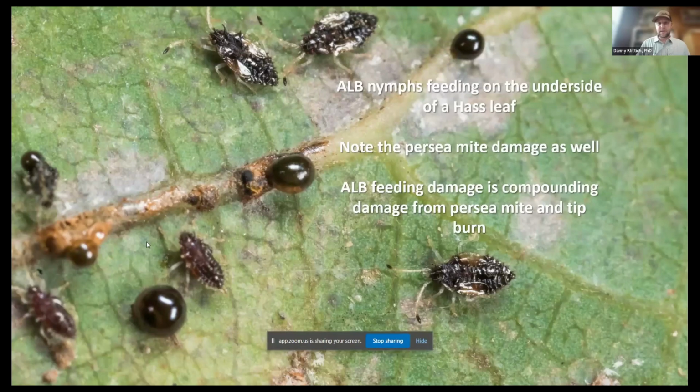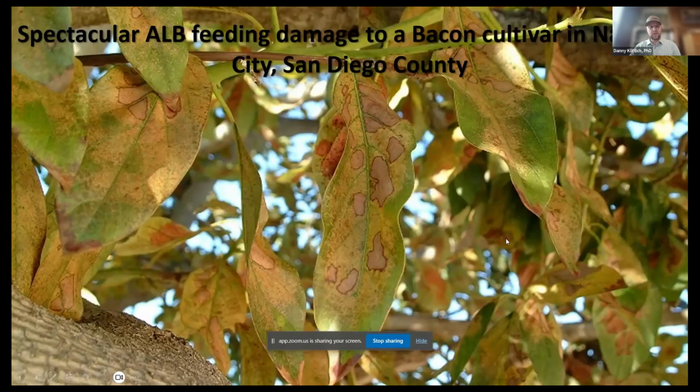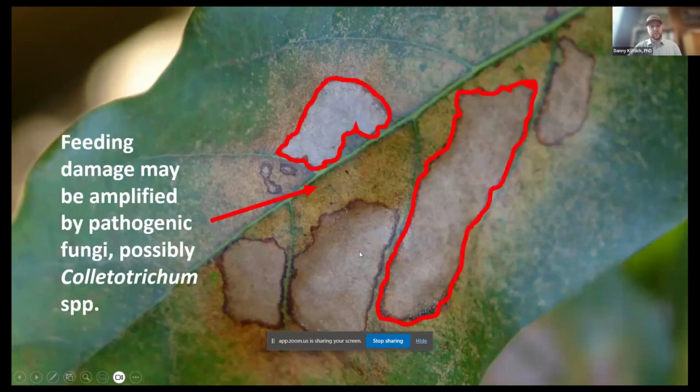They feed on the underside of the leaf. This is a picture of the underside of a Hass leaf. Note that there's also persea mite damage on this leaf, so that's making the damage even worse. And what's been observed in extreme infestations, this is on a Bacon in San Diego and National City, is that a fungal infection has also come in behind the lacebug feeding and started to cause larger necrotic spots within the leaf. So this is thought to be a Colletotrichum species complex that's causing this damage.